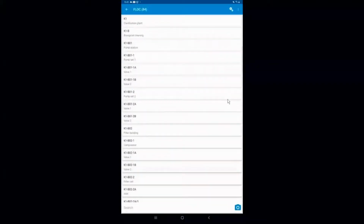The technical object hierarchy. So every technician works in a particular plant, and he would like to have access to all the equipment and the function locations which exist in that plant, right? Along with the maintenance, spare parts, manuals, and service manuals and all of that. So here you see a list of all the function locations for that user.